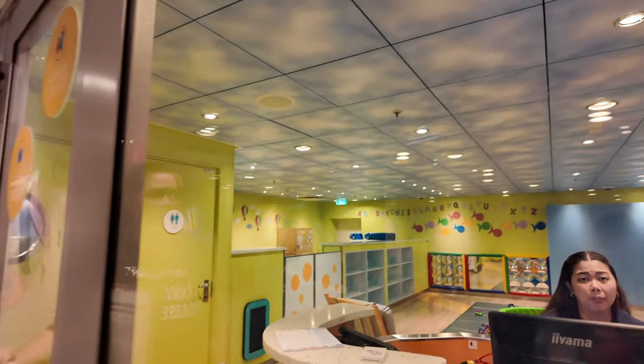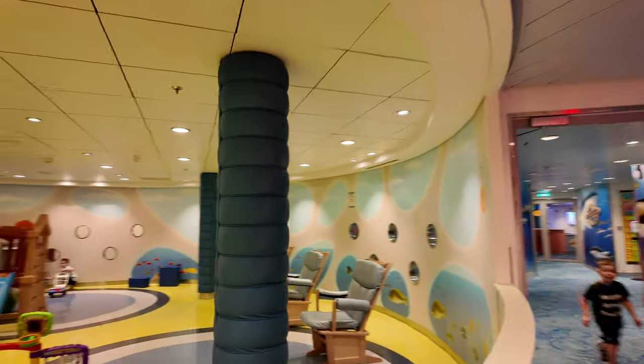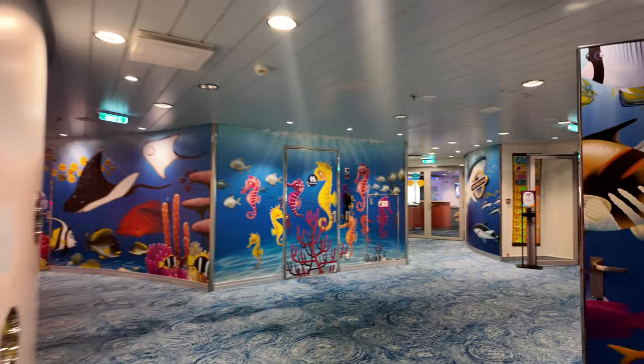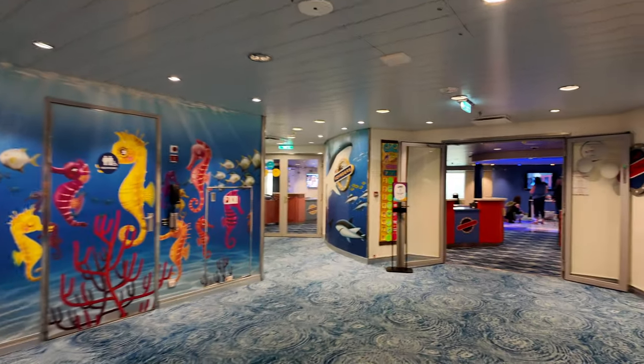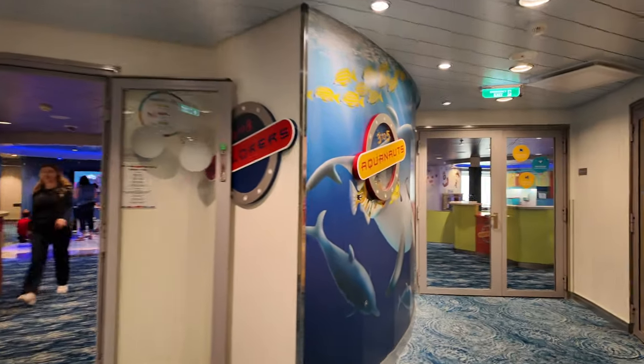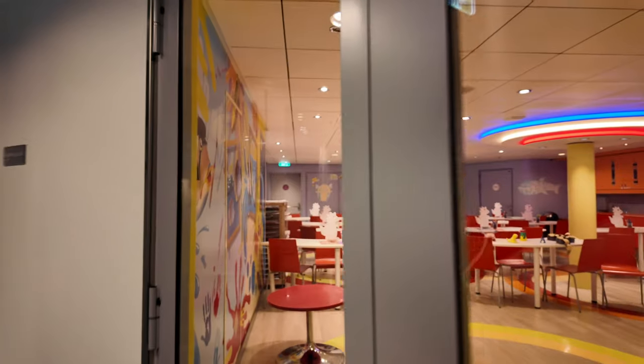There's different areas for different ages, all the way down to 6 months old. You have to be 6 months old to sail on a cruise. And there's a nursery that is an extra charge for young parents, but if you did want to maybe have one dinner to yourselves, I hear ya. I have a young kid as well. It is absolutely worth the money.